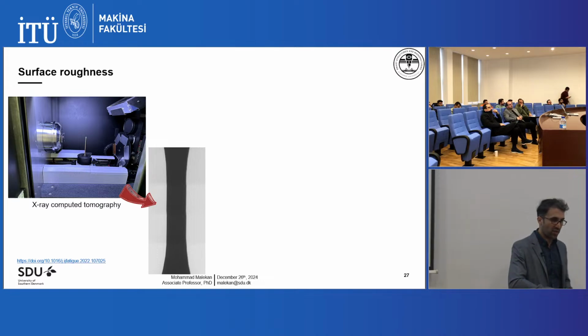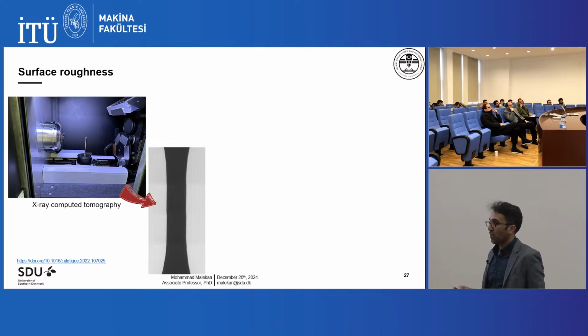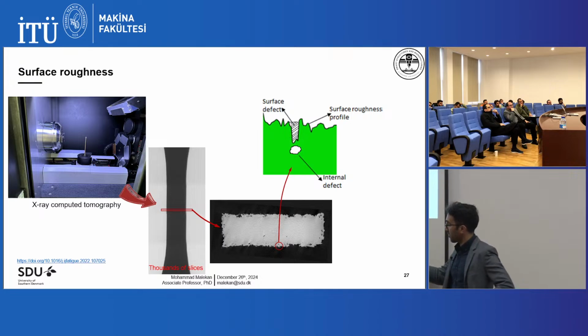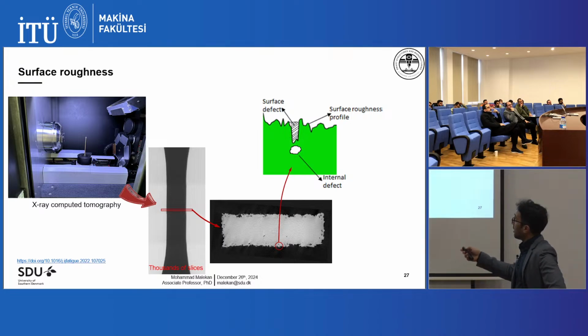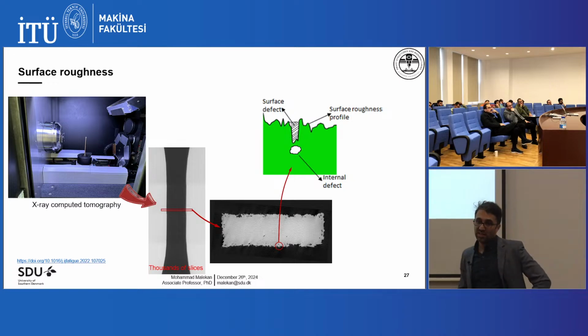As I said, surface roughness is one of the most critical factors when it comes to fatigue testing. To evaluate the surface roughness, we can use the same technique, XCT. Yes, it is really expensive to use X-ray computed tomography, but it helps us a lot, not only with surface roughness but also porosity. We can have thousands of slices, and if you look at one slice, in some cases we can see a surface defect and some inner porosity close to that surface defect.